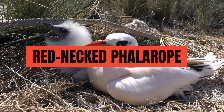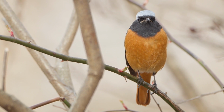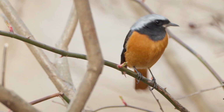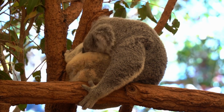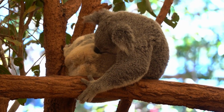Red-necked phalarope. The red-necked phalarope, with its distinctive foraging behavior and striking breeding plumage, is a fascinating bird that graces the Arctic tundra and the open seas. Known for its reversed sexual dimorphism and remarkable migratory journeys, this small wader captivates birdwatchers and ornithologists alike.